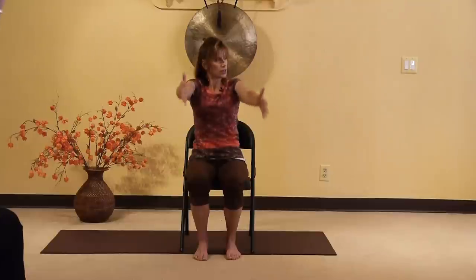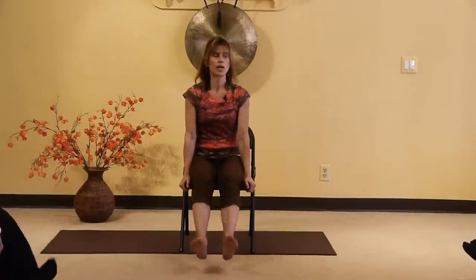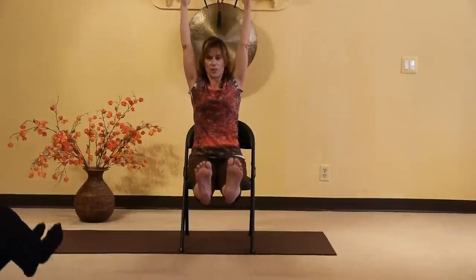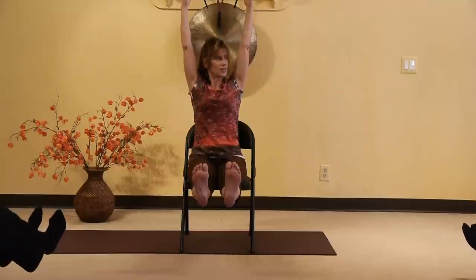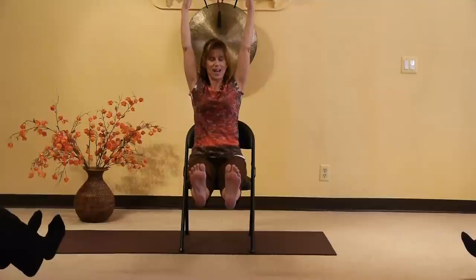Coming down, hold on to the chair because both legs are coming up. Toes are up. Good. And then we're going to come up with both. So both arms, both legs, lift up and hold. This isn't downward facing dog upside down, basically, right? Good. And come all the way down. Good. And then go like this.